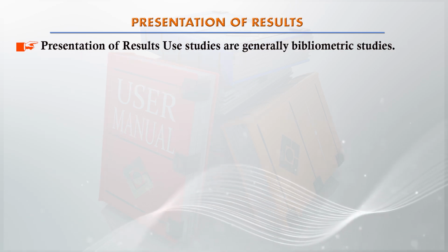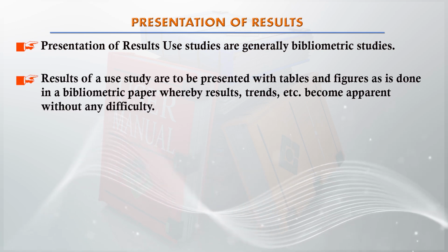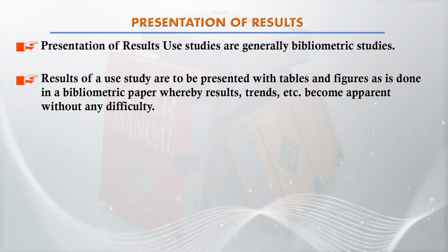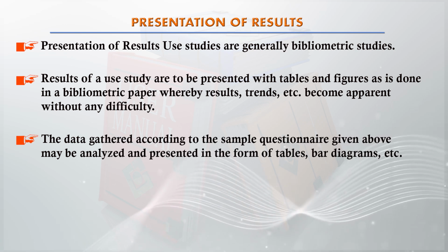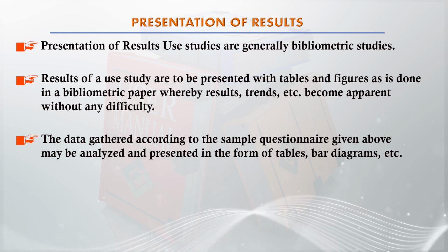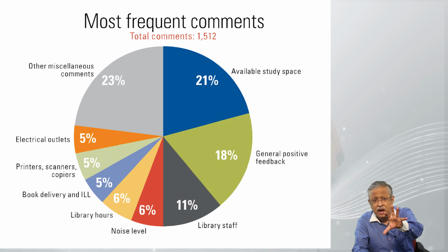Presentation of the results. Use studies are generally bibliometric studies. Results of a use study are to be presented with tables and figures, as is done in a bibliometric paper, whereby result trends become apparent without any difficulty. The data gathered according to the simple sample questionnaire given above may be analyzed and presented in the form of tables, bar diagrams, etc.